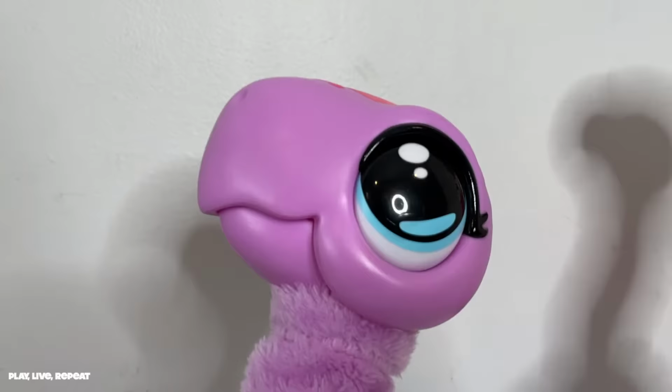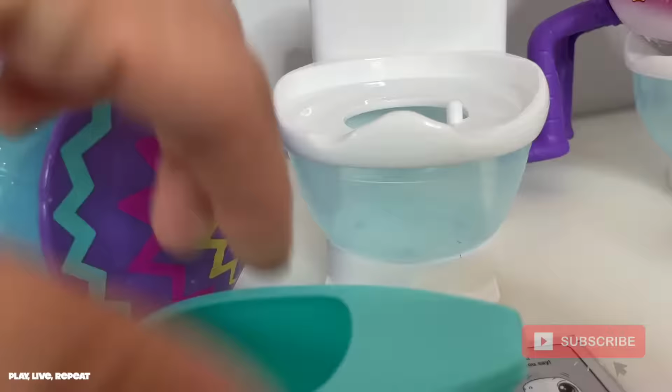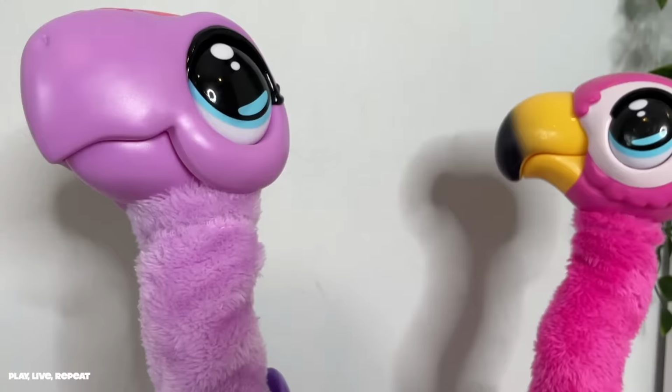The only thing you need out of the box is water. That's it. You only need water, and it comes with batteries already. Obviously, these are Try Me batteries. They're going to last a while, but they're not going to last as long as regular household batteries, so just keep that in mind. All right, now that we got it unboxed, let's make it poop.